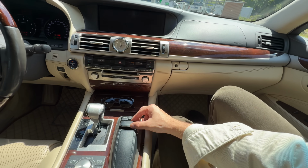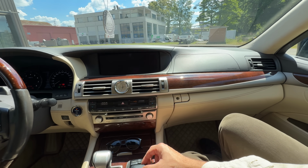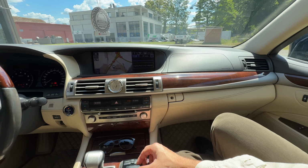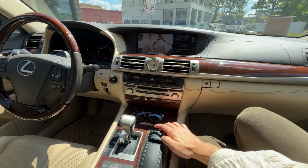So it's a little bit strange to do, but it has a logic, it's not just a dumb feature you can't use. It's really logical, and it gives you vibration so you feel where you are with the buttons. That is very interesting.